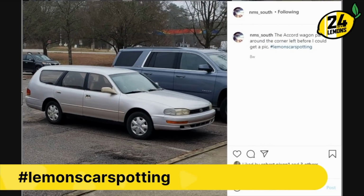So here's the irony of this next entry. Actually, now that I'm thinking about it, I could be totally wrong, and you're the person that's going to correct me on this. But the first three cars that we've seen, the Zephyr, the Impreza, and the Rolls-Royce Silver Shadow 2, the Camry Wagon is the only one that we haven't seen as a Lemons car. Is that correct?